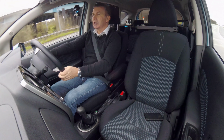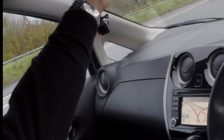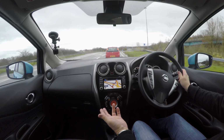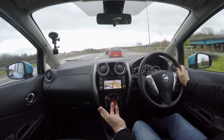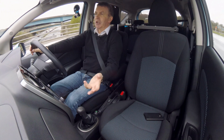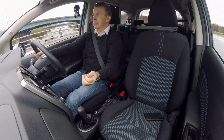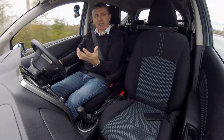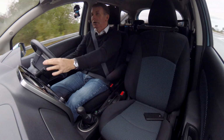And I'll try and show you the diesel engine again. You can quite happily drive along. You have to slow it down in a 30 limit or probably 40 limit too. You can just let the car tick over and it will pull.